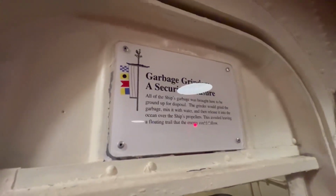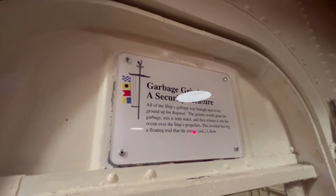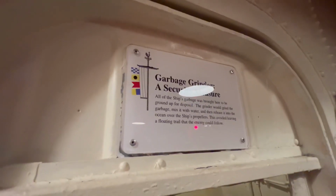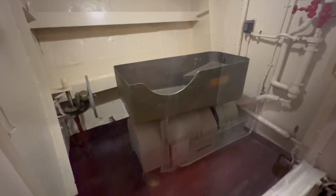Here we have the garbage grinder. It's a security measure. All the ship's garbage was brought here to be ground up for disposal. The grinder would grind the garbage, mix it with water, and then release it into the ocean over the ship's propellers. This avoided leaving a trail that the enemy could follow.